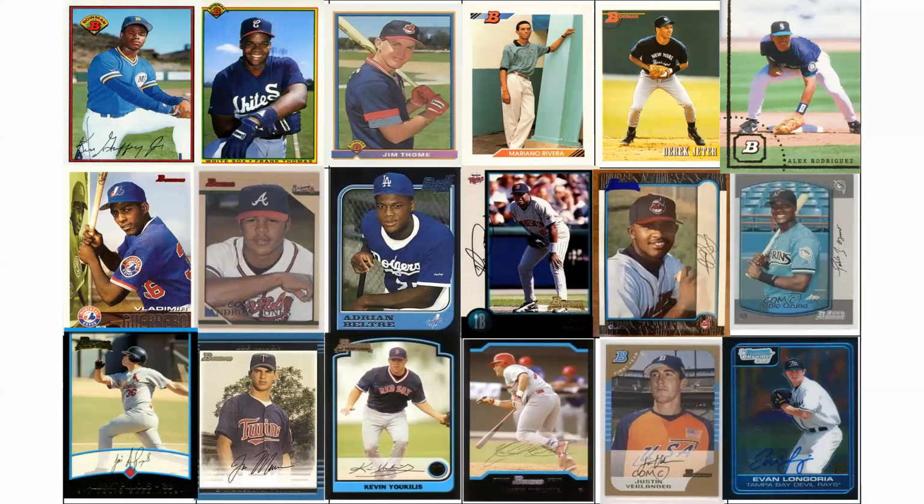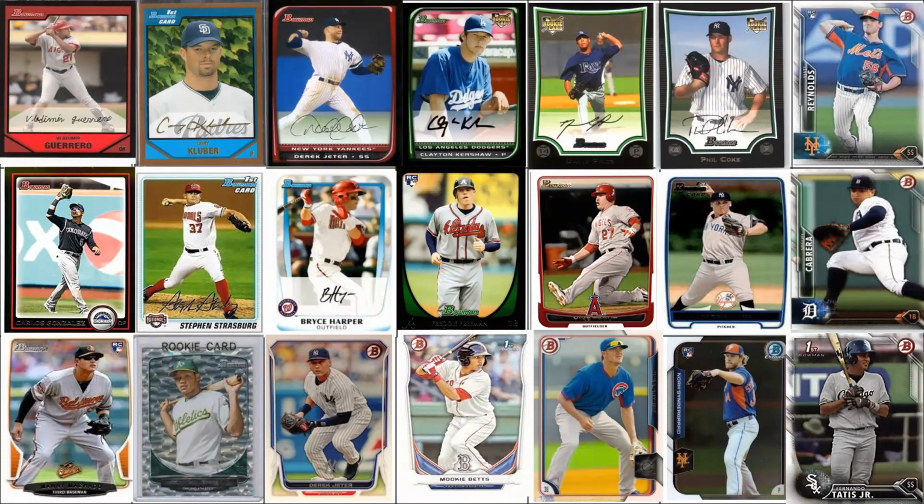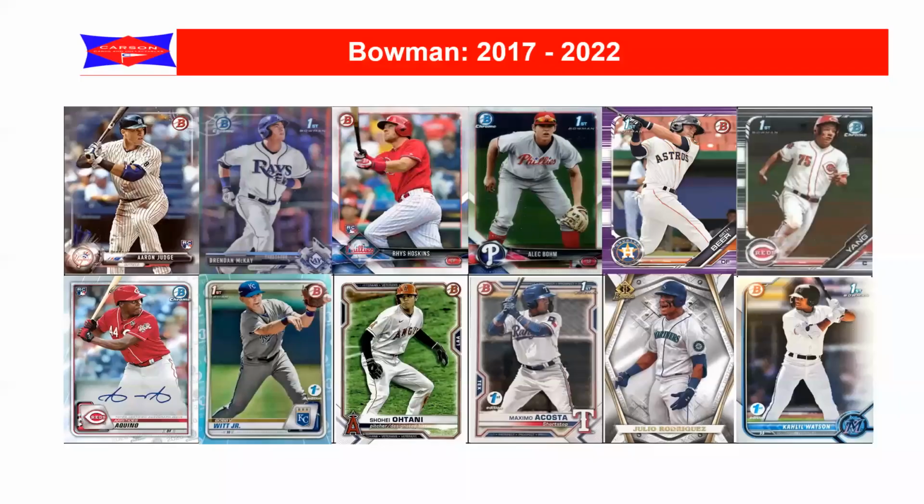So a lot of rookies that you want to collect because they were star players are available in the Bowman series. And then moving on to 2007 to 2016, I won't go over all of these. You can read the names and spend some time with them. Some of the big names, of course, being Vladimir Guerrero, as well as David Price and Freddie Freeman, Bryce Harper, Stephen Strasburg, Mookie Betts, Fernando Tatis Jr., even Derek Jeter, all part of the Bowman. And then finally ending the years with 2017 to 2022, you can certainly recognize Aaron Judge, as well as other players here that could potentially make the Hall of Fame, not the least of which is Ohtani.